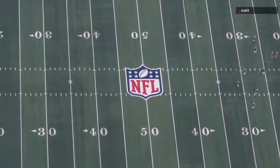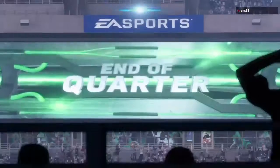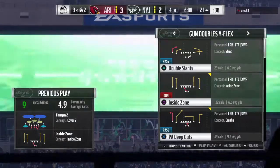Back now here on EA Sports. This one's still anybody's ball game. It's a 1-point difference here as we begin the 4th quarter of play.